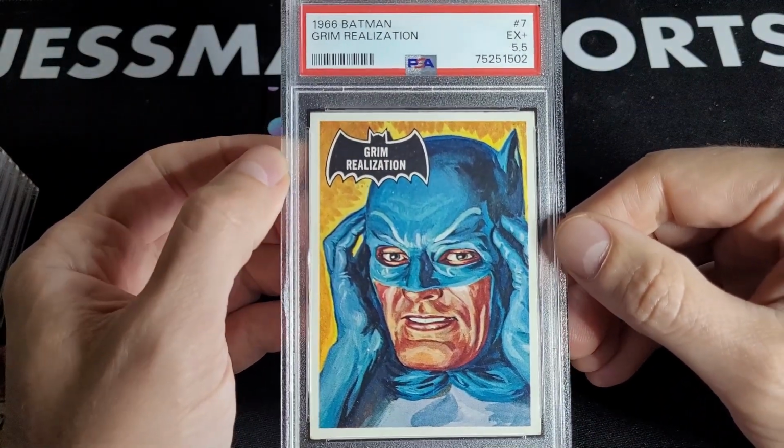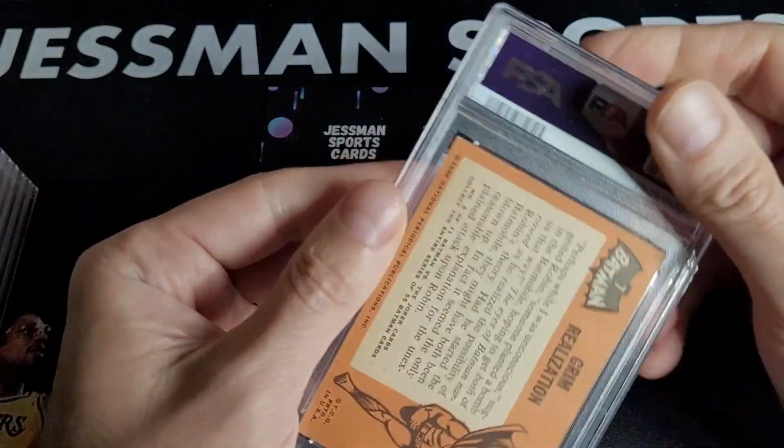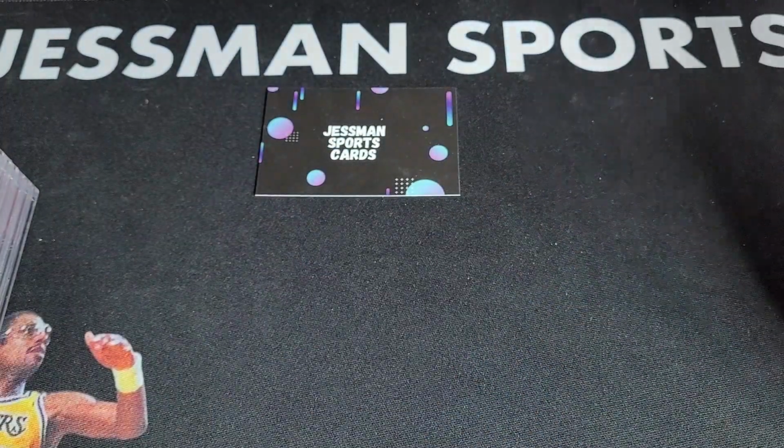This is kind of the OG Batman set. There's some other sets, but this is it. So I got this one roughly for the cost of grading. Centered. So I'll take it.